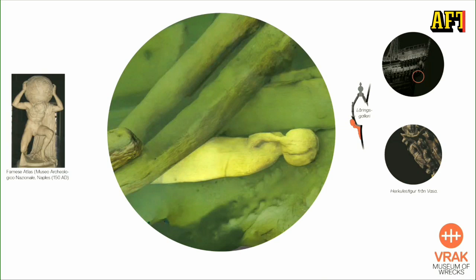We haven't made any proper investigations yet, but if this is actually Atlas, this is really interesting, because Atlas is not on the Vasa sculptures. They have Hercules, and they are in the same Greek myth, but we're not really there yet, so that's just a loose theory. But it's quite interesting to see differences also in the sculptures.